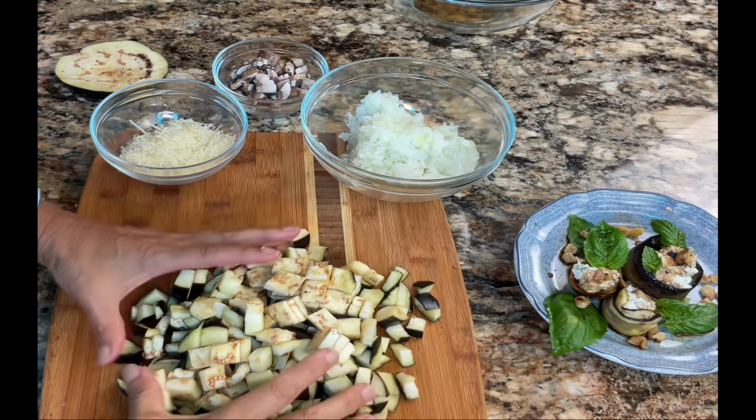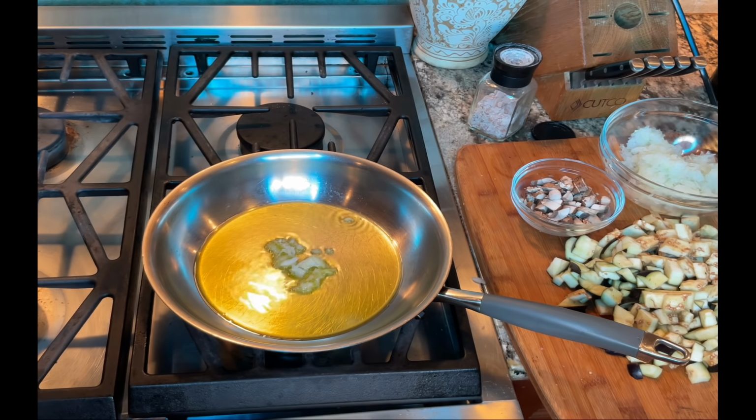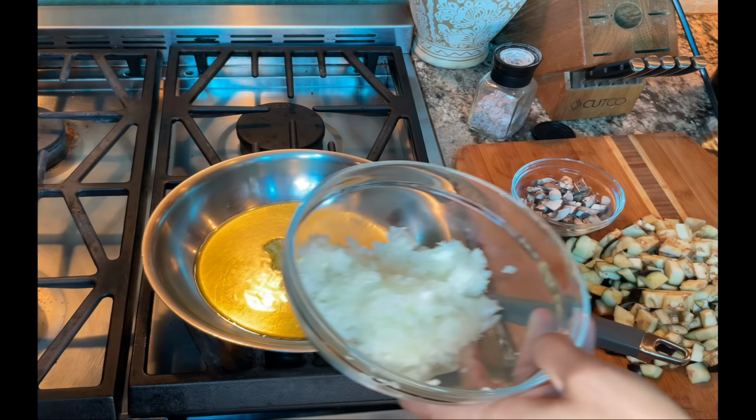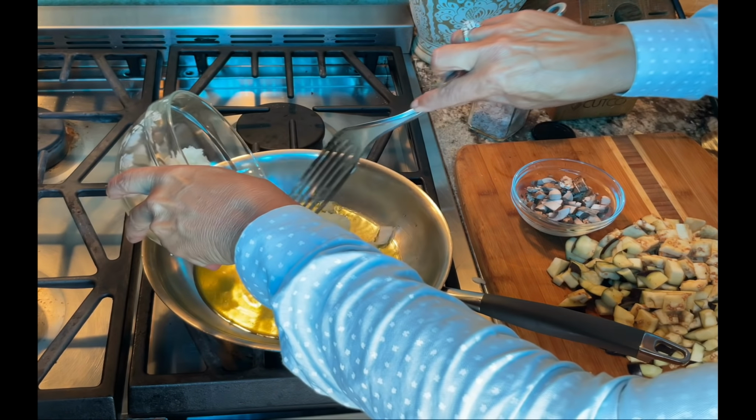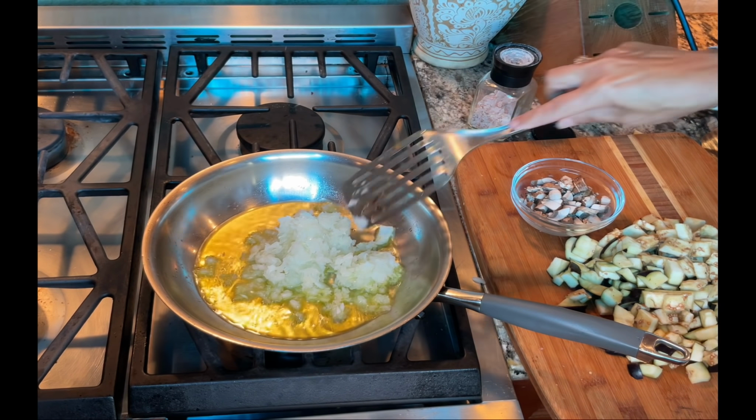Went ahead and chopped them up nice and uniform, about 1 inch, a little bit less than 1 inch. We're going to go ahead and take these to the stove and grill it up. Now we're going to start with grilling some onions and then some mushrooms. You could add garlic to this, whatever is your favorite to enjoy.